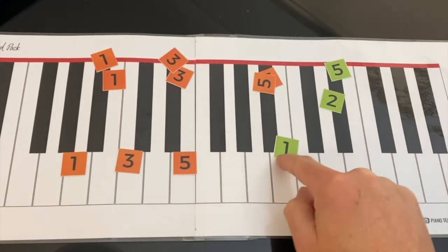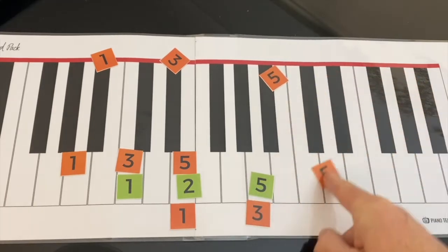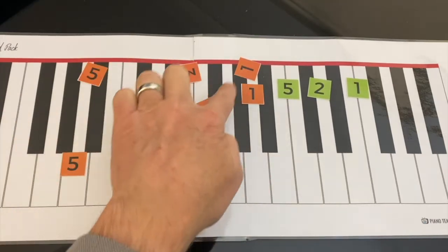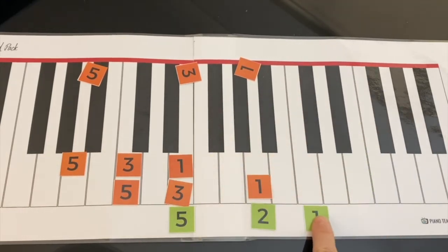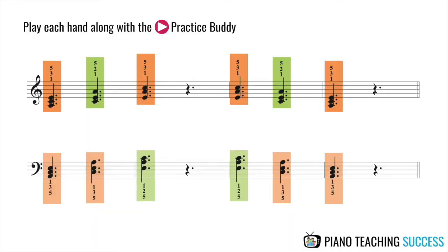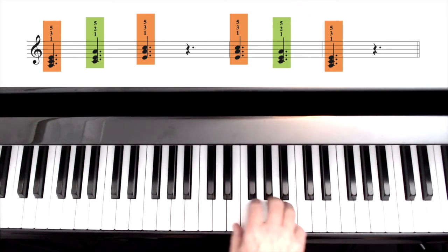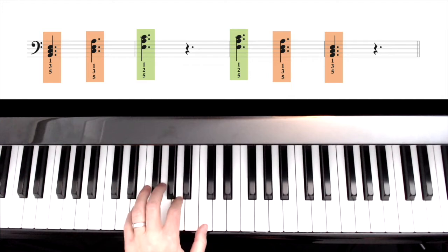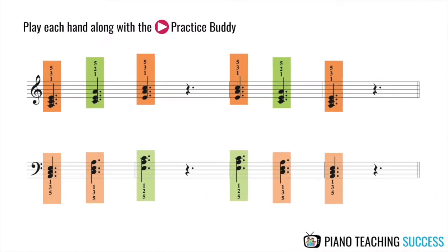Once your students know all three inversions with the correct fingers as individual block chords, use the Broken Chord kit to work out which inversions play using the same fingers and which use different fingers. Use the green numbers when you use your second finger. I suggest you introduce one hand first and then play the block chords in that hand along with the backing track. Once your student is confident with playing the block chords along with the backing track, break each chord inversion up one at a time and play along with the backing track like this.